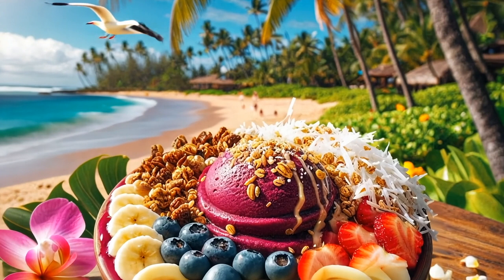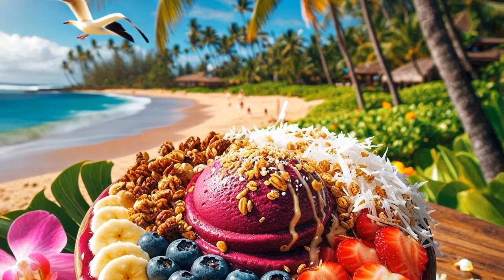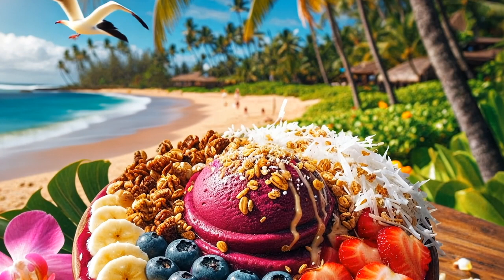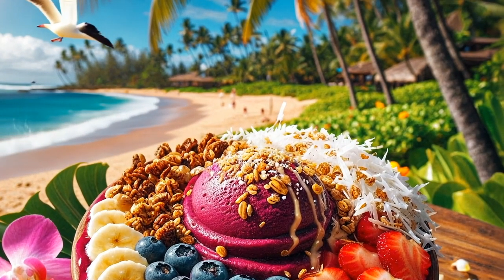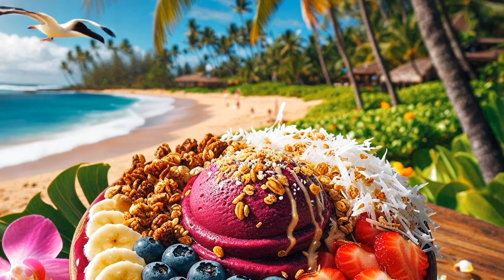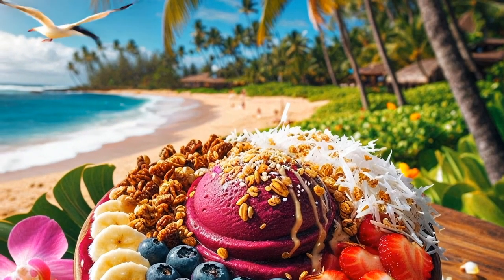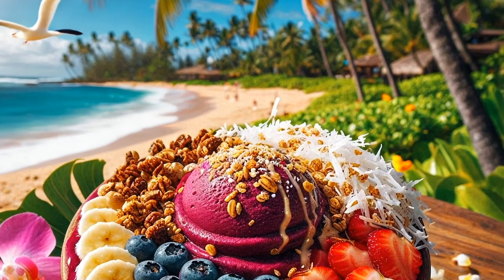When the trend reached Hawaii in the early 2000s, it was a perfect match for the island's health-conscious, beach-loving vibe. Today, Hawaiian-style açaí bowls are piled high with bananas, strawberries, blueberries, granola, honey, and coconut, merging Brazilian superfoods with local tastes in one colorful, antioxidant-rich treat.